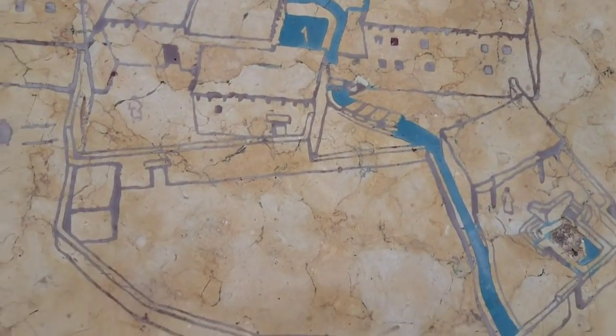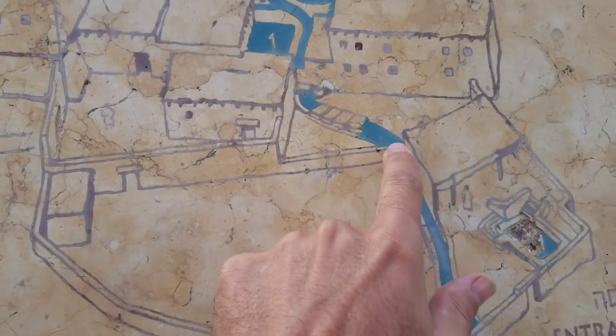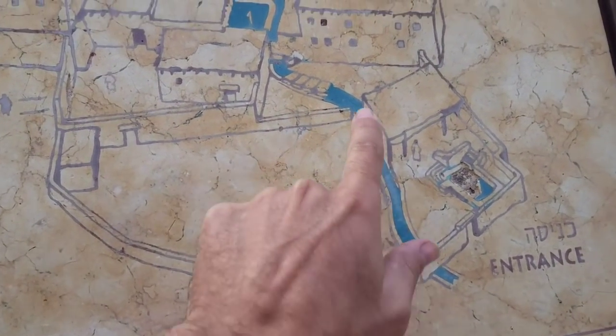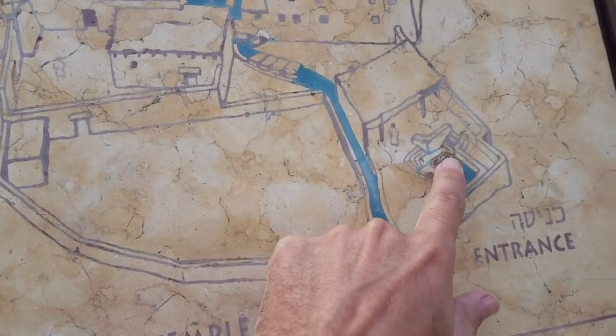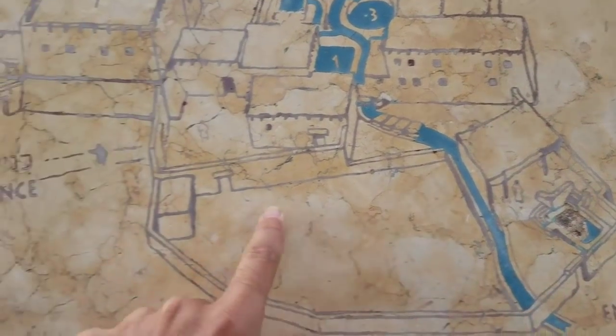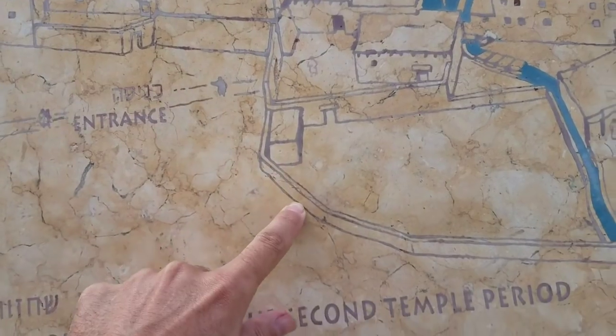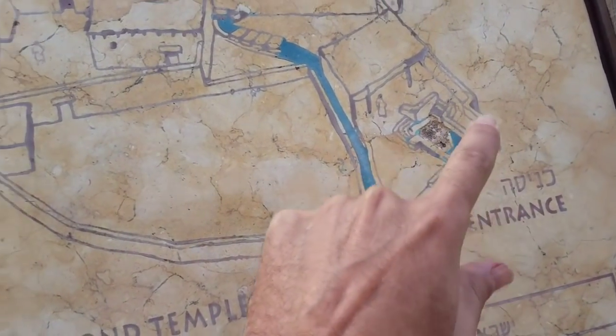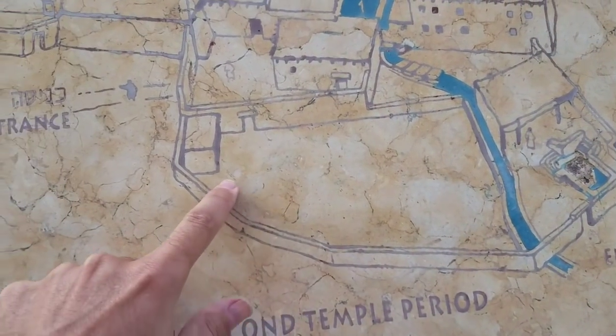Then what we have, as we described, is we have a spring going down. Now, not everything is in perfect proportions here, but we have a spring going down and we have what we call a mikvah, or a pool, and we'll show you that. And then we have the walls heading down. These are just simple stone walls, okay? But these walls are serving the purpose.